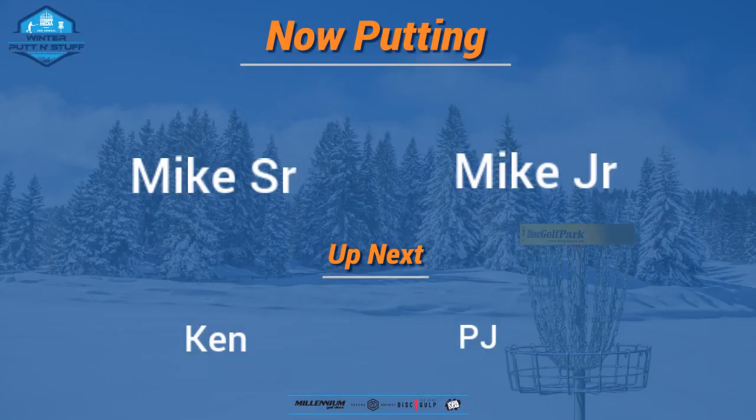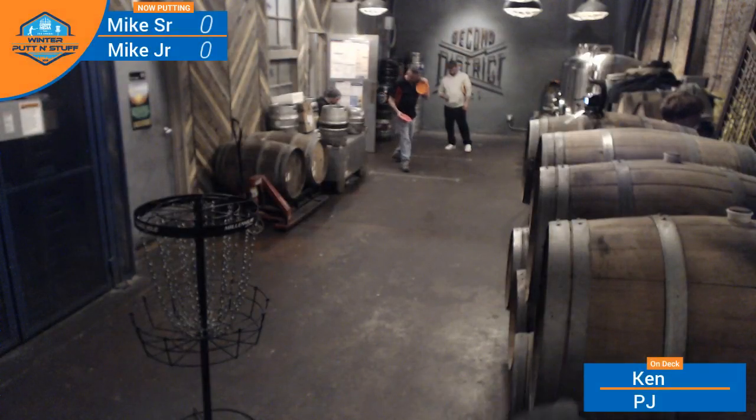But here's the father-son duo. They've been here. I think they only missed one week so far. So you know, they've been committed to the league. But the weather was really nasty last week, so we were still able to have a pretty good showing. So we're getting the go-ahead here. You're good to go.